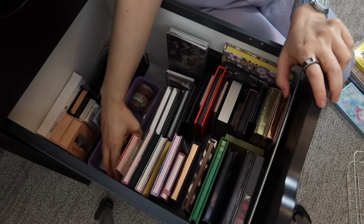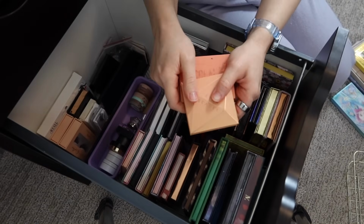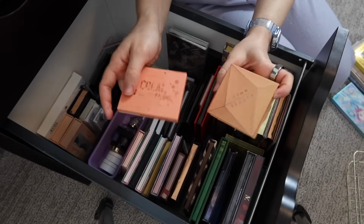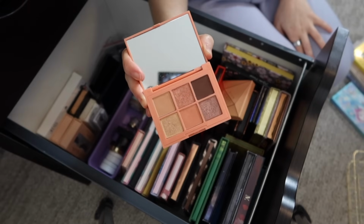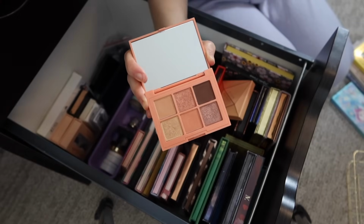A couple more mini palettes I want to add in. If you saw my video where I talked about the palettes that I haven't used yet this year, these were both in there, which is such a shame because these are two of my favorite palettes. The Essence Coral Me Maybe. Another really nice peach palette. I love the shade selection in here. I love the range of shades too. You can really do a lot with this little palette.